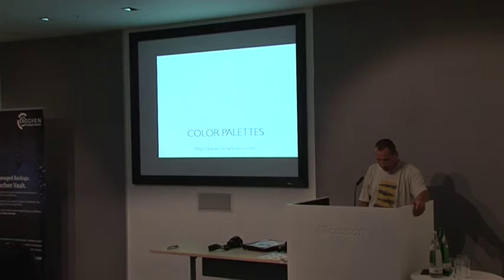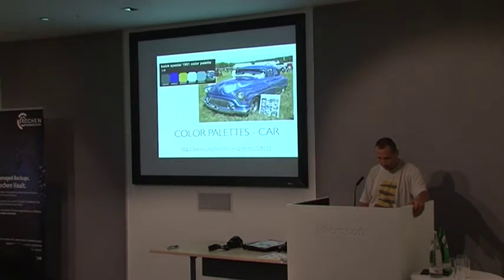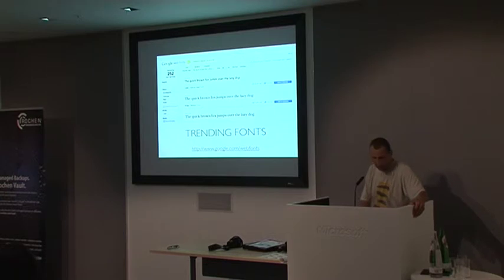Okay, then you need different colors. Usually you use these kinds of palettes, so nice colors fitting together, and you have to look for a nice palette, for example this one. And yeah, then you need fonts. There's now a trending fonts area in Google where you can look at what's trending. So Ghibli is trending and Prada is trending.